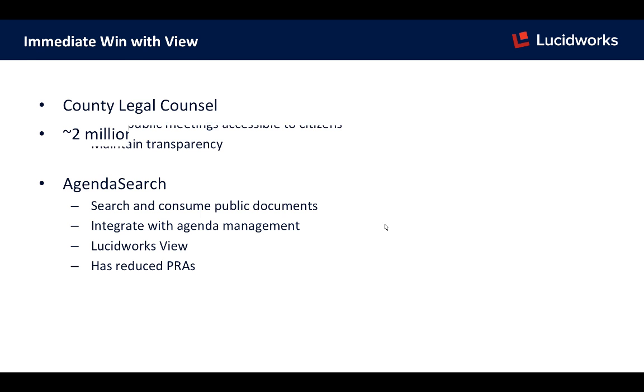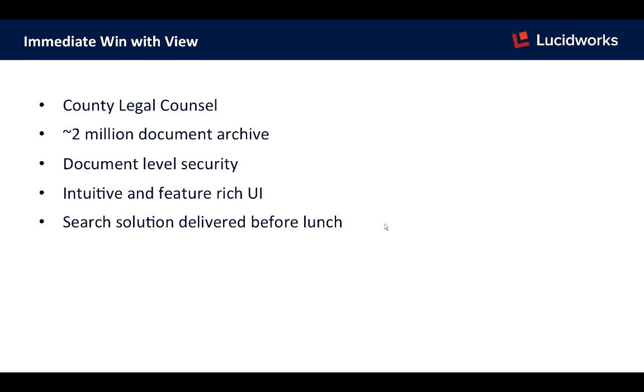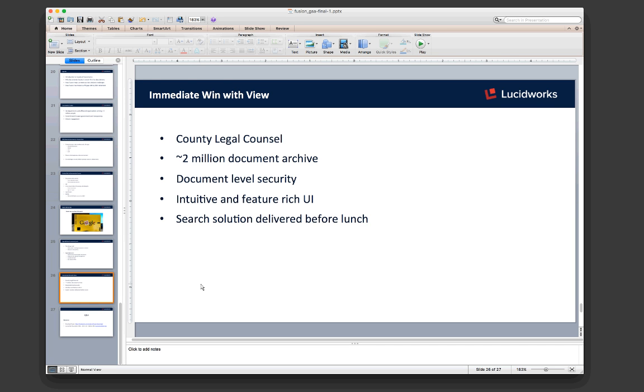So the last thing I want to talk about today is just a story about how powerful and easy this technology has become. One of the lower priority GSA conversions we had was our county legal counsel. They maintain a 2 million document archive of legal documents that wasn't migrated to their new line of business application for licensing reasons.